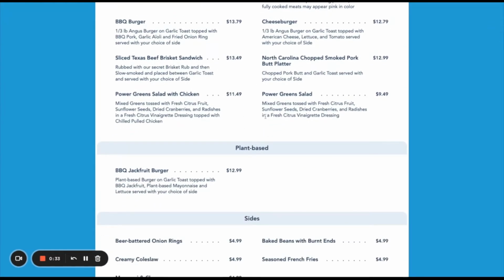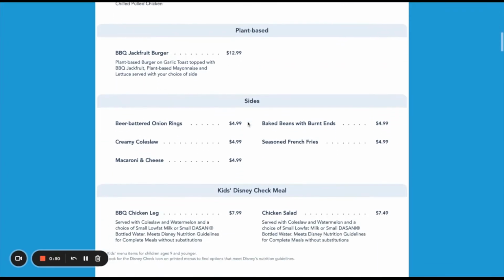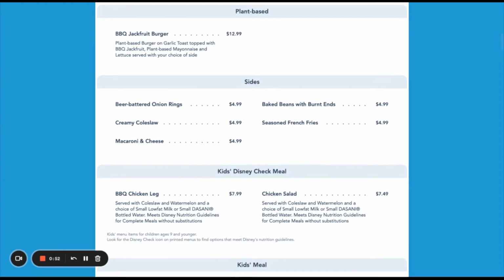And they do have some salads for those who are feeling a little healthier, so that power green salad with chicken and that power green salad without the chicken. They do have a plant-based option here for our vegetarian friends, that barbecue jackfruit burger, which I've heard is pretty good for a meat alternative. And then there are some succulent sounding sides here: some beer battered onion rings, some creamy coleslaw, some mac and cheese, some baked beans with burnt ends, and some seasoned French fries.